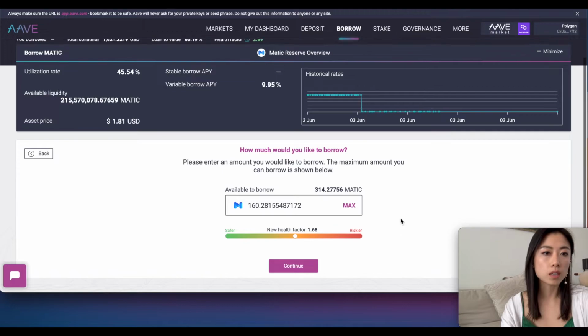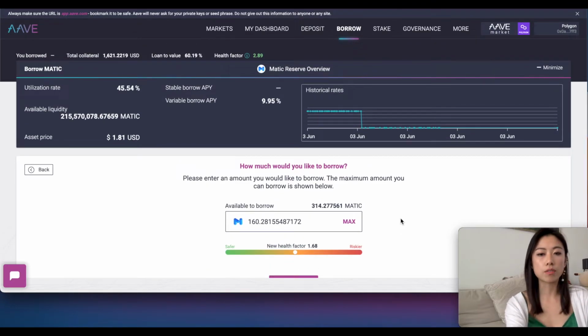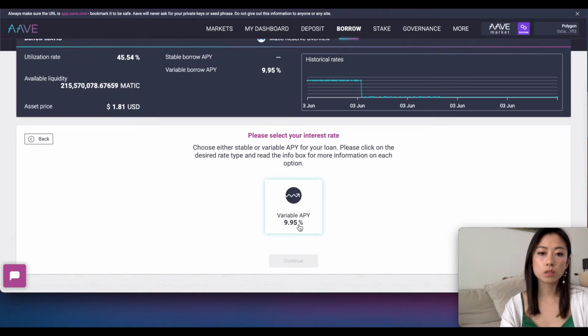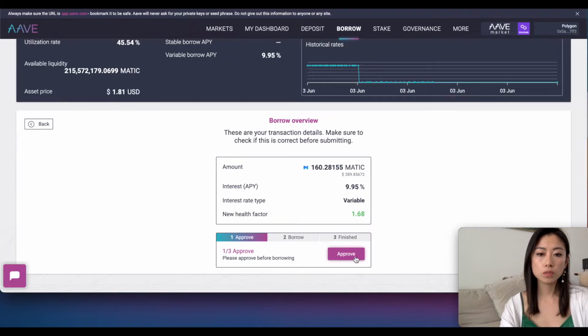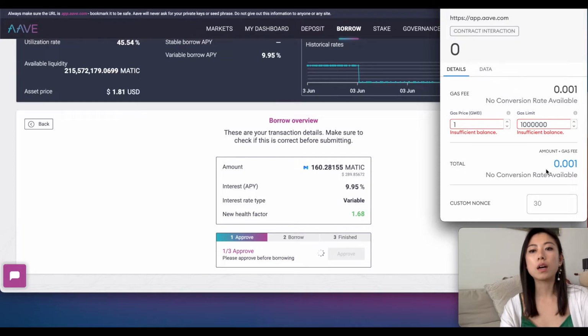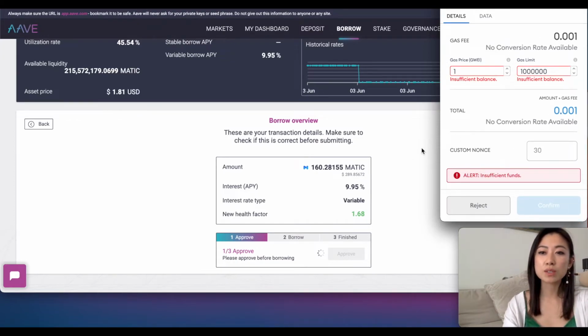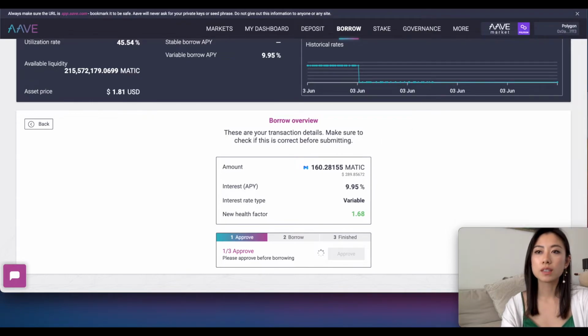Borrow, what is that? I have 314, so probably do half. Continue. And there's really no choice. You have to choose variable APY. So approve. Damn. Okay, so if this happens, don't panic. That was kind of dumb of me. Okay. We all make mistakes.